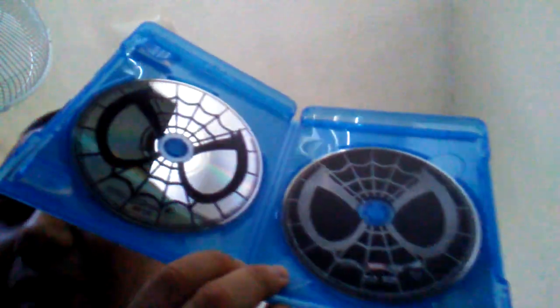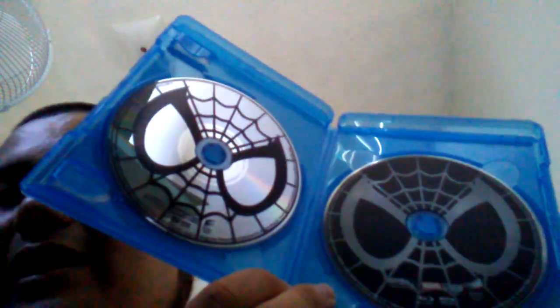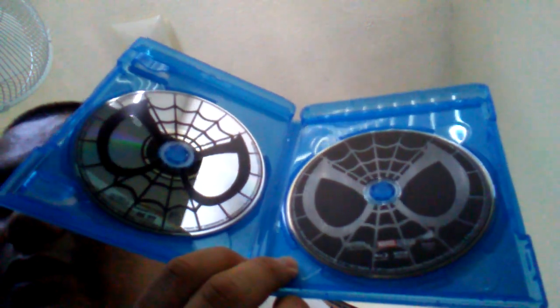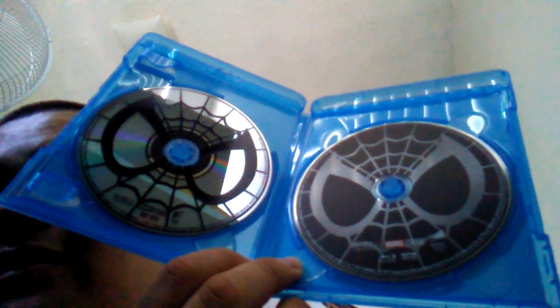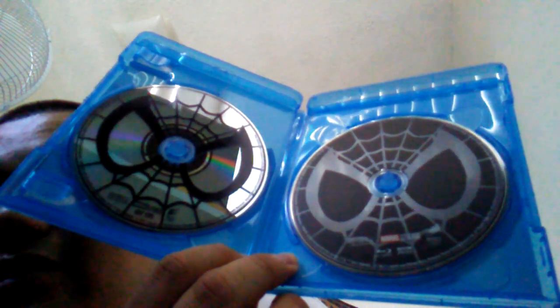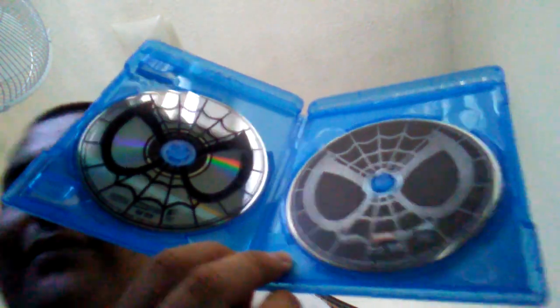Here is the Ultraviolet code. I think that's the Sony Rewards thing. The black disc is the Blu-ray, and the reflective disc, or mirror disc, is the DVD. And that was Spider-Man: Homecoming.